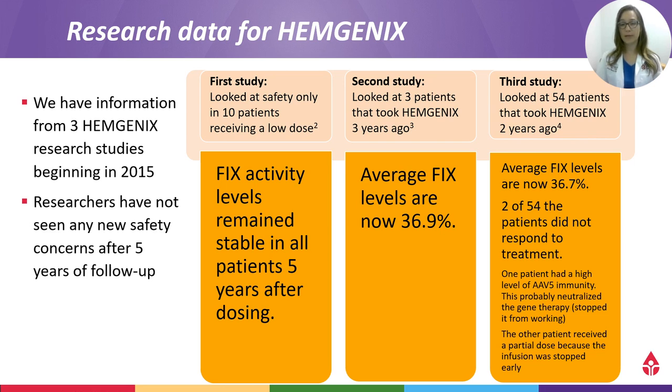2 of the 54 patients did not respond to the treatment, so there were a couple reasons why we think this happened. One patient did not actually receive the full infusion, so they only had a partial dose because the infusion was stopped early, so that's why they did not have a response.